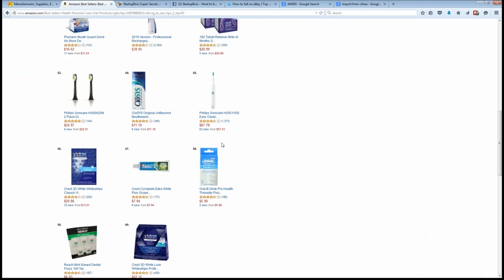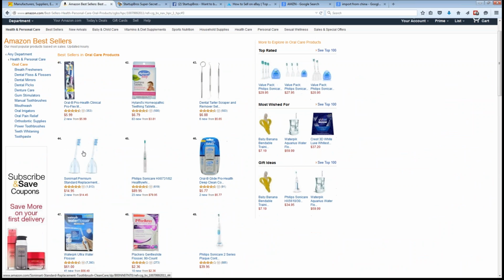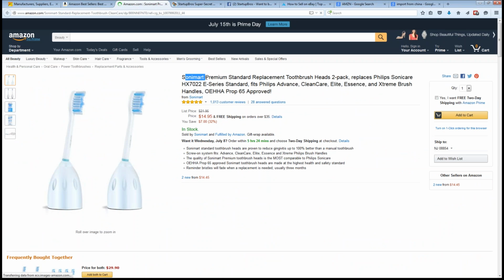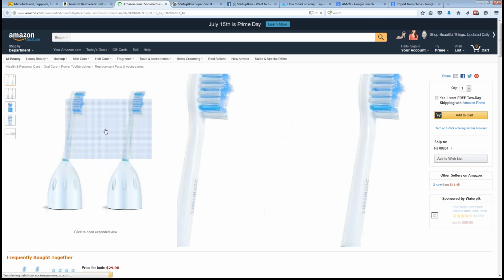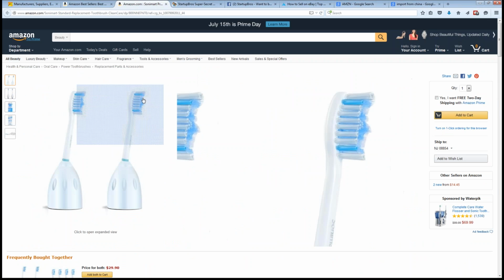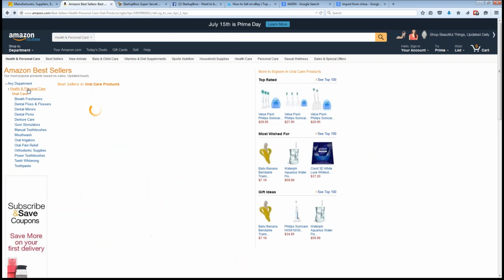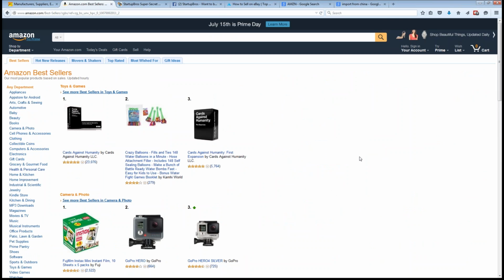And I'm just scrolling through looking at products, just trying to find something to sell here. And ooh, here's some like toothbrush heads. These things are really expensive, but I wonder if toothbrush heads are patented or anything. Like here's a Sonomart Premium. Obviously this isn't Sonicare, but I wonder if I could just start doing toothbrush heads. But then again, like the FDA, I don't know what's going on with the toothbrush, because people are putting those in their mouths. Maybe I'll do a different category. Maybe I'll do electronics instead and start looking through there.